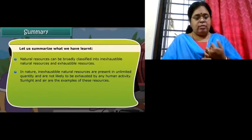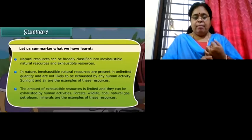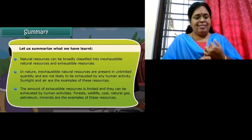What are exhaustible natural resources then? The exhaustible resources are limited and they can be exhausted by human activities. Forests, wildlife, coal, natural gas, petroleum and minerals are the examples of these resources, and unless we take care of them, they will all get depleted. So it is our duty to see that they are being preserved in the proper amount.